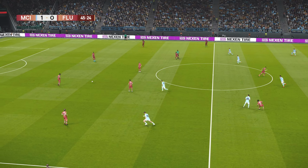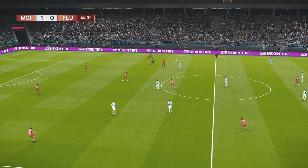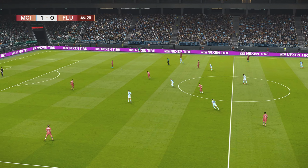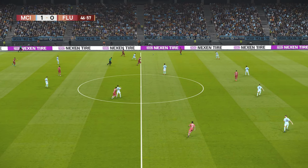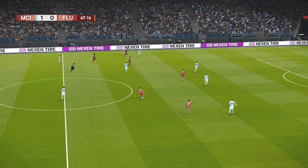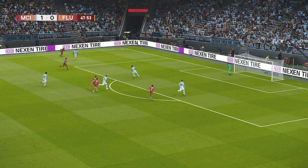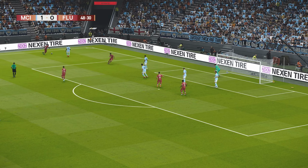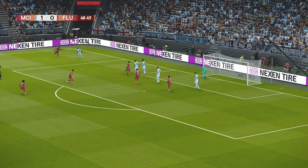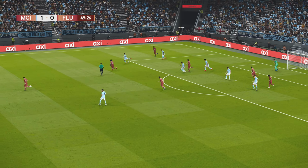And we are underway again. A solitary goal, that has been the crucial difference. Over to the left. He is just caressing the ball. Played into the middle.